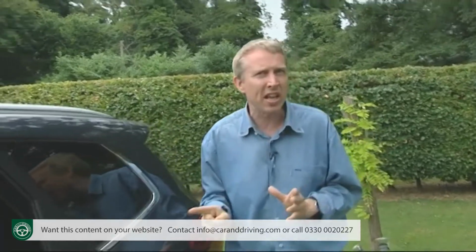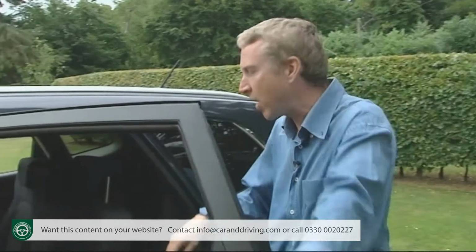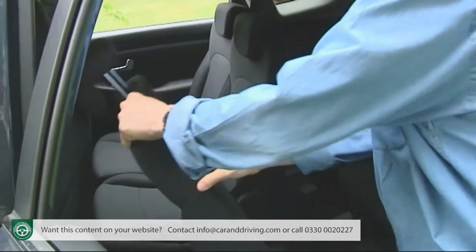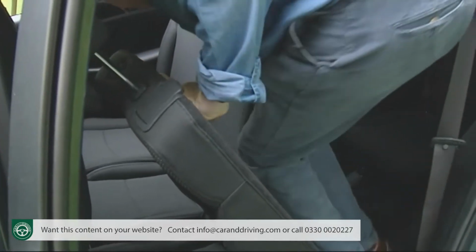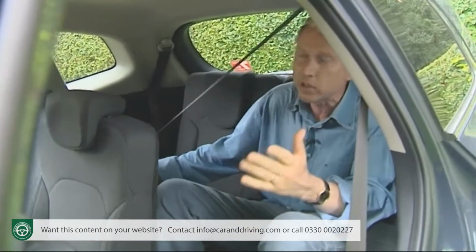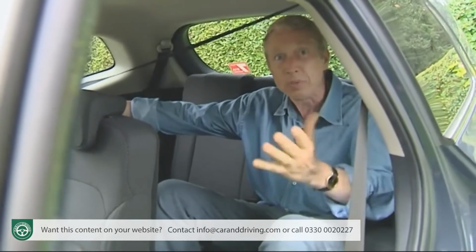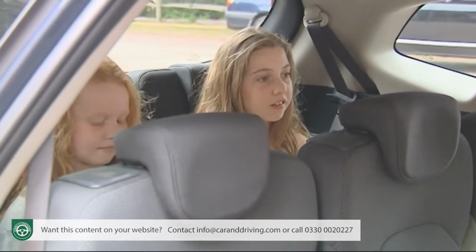But seating at the very back is at least now easier to access, thanks to a more effective middle row tilting and sliding mechanism. Use it to get yourself into these chairs and you'll find standards of head and shoulder room pretty similar to those offered by obvious rivals. In other words, if you're an adult, there isn't much, but a couple of kids will probably be just fine.